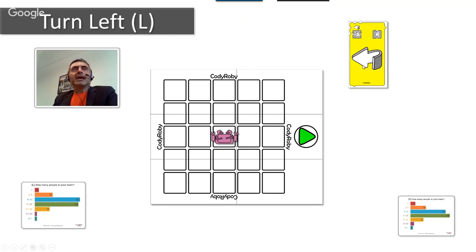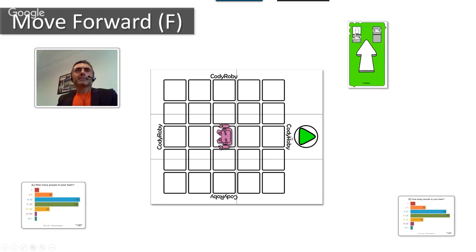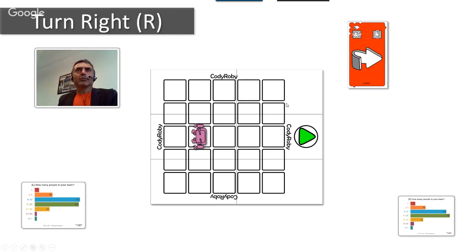Then we have yellow cards representing the turn left instruction. And the short name of these instructions will be L. And the effect is this one. You see, Robbie just turns 90 degrees counterclockwise, so to its left, as in this example. Then we have another move forward in our example, that produces this effect.